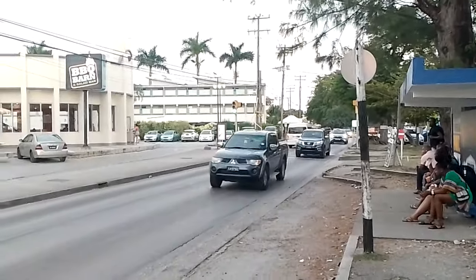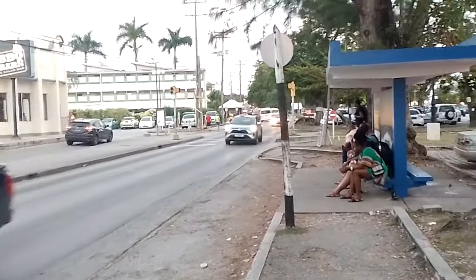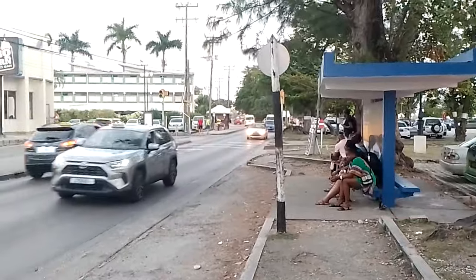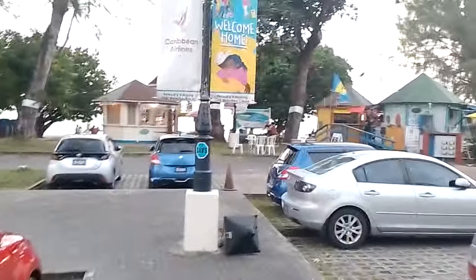So you're looking back up towards Rockley. And these are the vendor booths and vendor kiosks here. Rockley, this is the Rockley Beach Facility. Rockley Beach Facility.